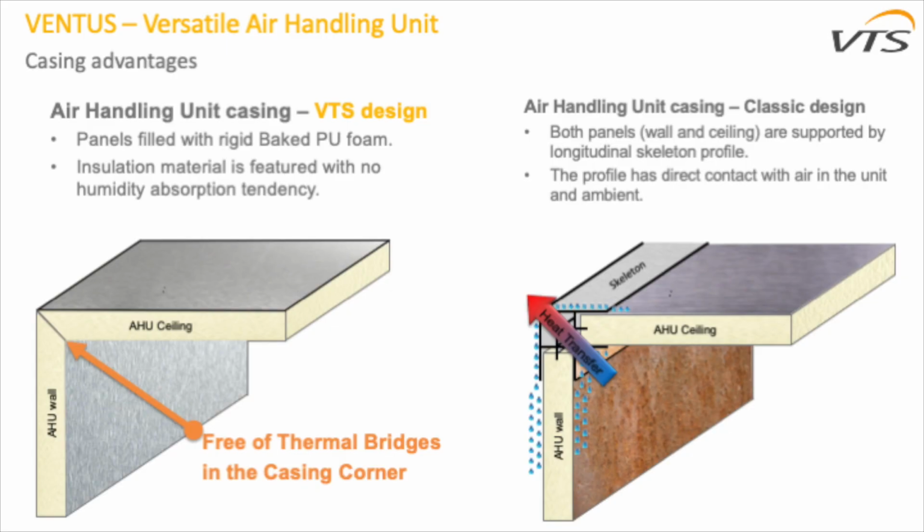You can see here in these shots, there's no external skeleton on this system, and the external skeleton that you'll typically see in air handlers that's holding these panels together causes that thermal bridge, which we want to stay away from. So this panel is a no thermal break construction. There's no thermal bridge, because when you have that thermal bridge, you have your ambient air outdoors, and you have your temperature difference in the air on the inside of the air handler. If you have a thermal bridge there, you're going to get condensation, and that's going to cause you some problems in the material of that air handler over time. The VTS design doesn't allow for this, and further, the insulation material is featured with no humidity absorption tendency. So free from thermal bridging.